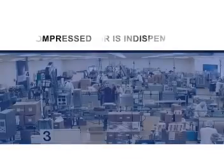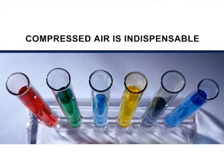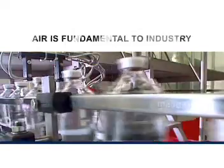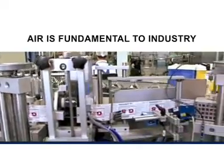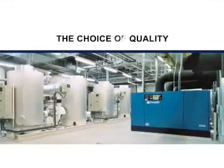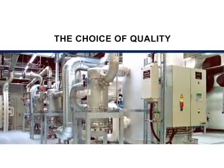Compressed air is an indispensable utility that industry has grown to depend on. So fundamental a part of industrial life that many processes simply could not function without it. Different in one key way from other utilities in that users generate their own compressed air and so have a choice in the way that their air is generated.